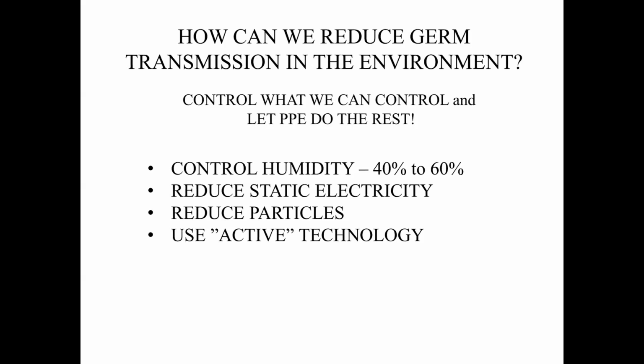And the neat thing that we like about needle point bipolar ionization, we're active. We actually go into the space, where most of your air quality devices and technology is in the system, and you have to bring the air back.